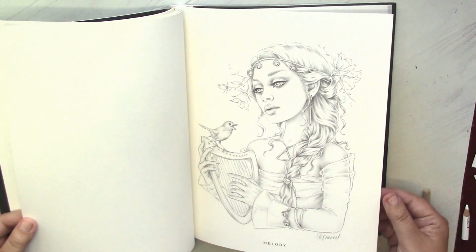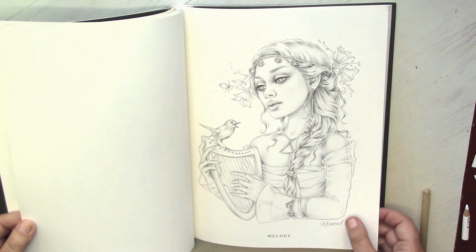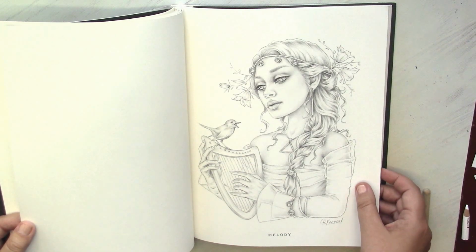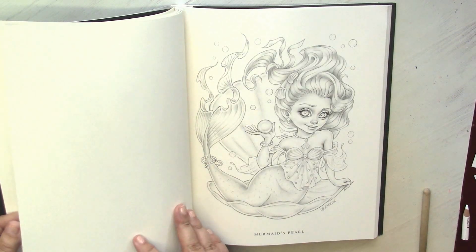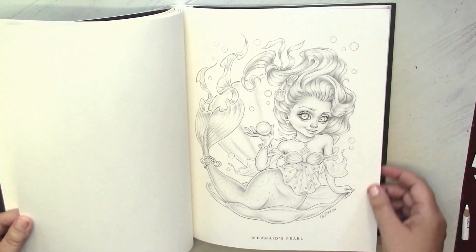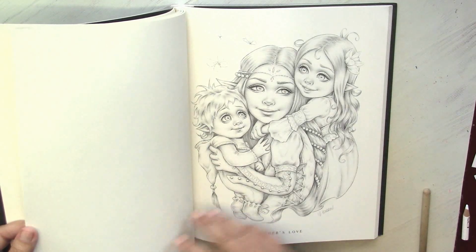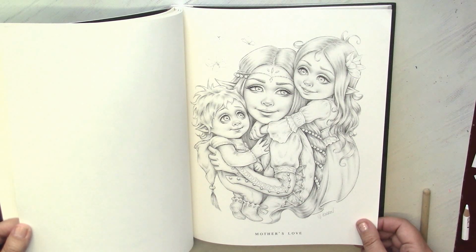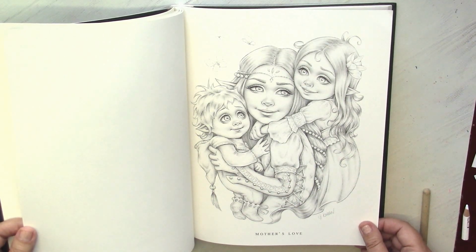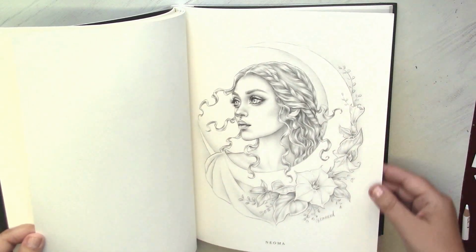Look at this Melody, something very romantic, very tender, even with a medieval style. Her hair is so beautiful, this braid. And mermaids. Now I have more mermaids in my collection to color. Look at this adorable family of elves. Maybe I will start from this one. Many romantic girls.